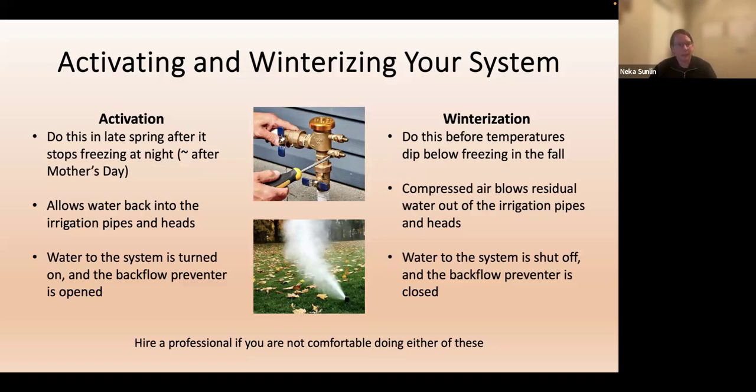Basically, all that is is allowing the water back into the backflow preventer, the lateral lines, and the heads. So the water is turned back on, your backflow preventer is opened, and then your sprinklers are going to work.